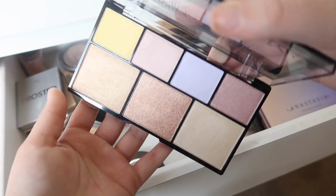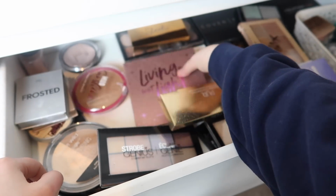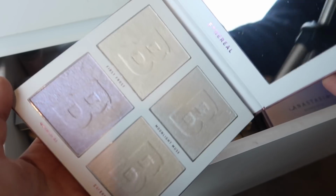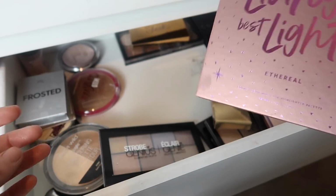Next, I've got this Strobe Genius palette from NYX. I do get complimented every time I wear this, so I think I should probably wear it more. And then I have the Living the Best Light highlighter palette from Beauty Bay's own brand. Not a massive fan of this, you know. I did do a video on this. I don't know if I got a dodgy one or what, but pigmentation just ain't there.